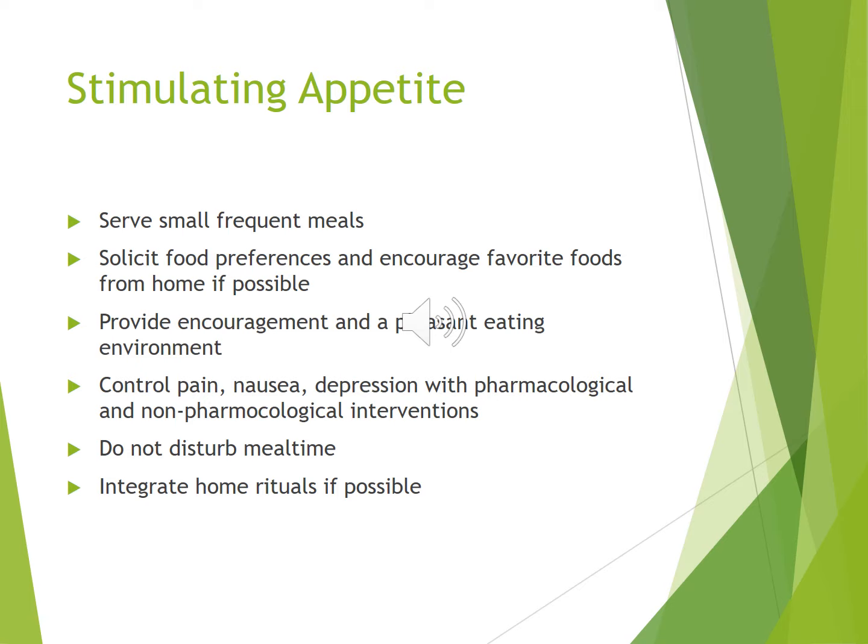Maybe our patient doesn't eat because maybe they've got some problems with their range of motion in their hands, and maybe they can't open something. So are we offering to set up their tray so that it's easily accessible for them to eat? Are we controlling pain and nausea? If you are in a lot of pain or you're having any type of nausea, you're not going to want to eat. So we need to work on measures to try to control that.